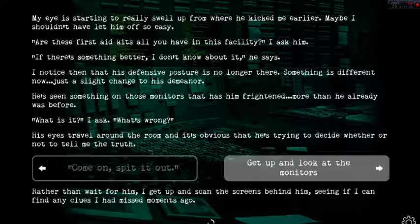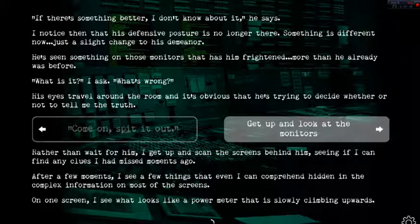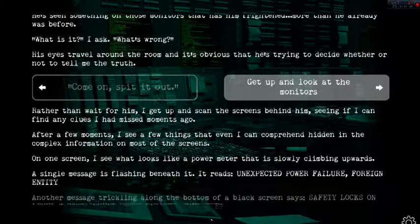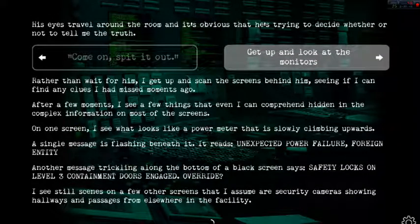Rather than wait for him, I get up and scan the screens behind him, see if I can find any clues I had missed moments ago. After a few minutes, I see a few things that even I can comprehend, hidden in complex information on most of the screens. On one screen, I see what looks like a power meter that is slowly climbing upward. A single message is flashing beneath it. It reads, "Unexpected power failure. Foreign entity."